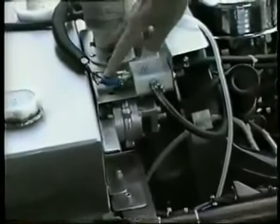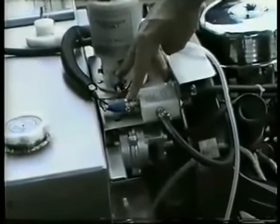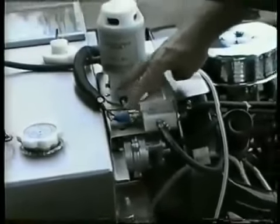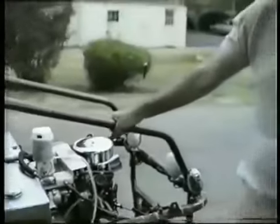So electronically, these cylinders you see here have sensors that automatically sense the amount of ambient air pressure, and they're automatically electronically adjusted to compensate for the difference in air pressure. So this gives us tremendously good performance going from sea level right on up into the high mountain regions.